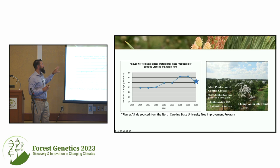The annual production of CMP bags over the years, this is pretty interesting. So every group like ourselves, every other company that's invested in producing these CMP crosses, this is the number of bags that they've placed annually. So in 2016, about 1.5 million bags. Last year, it was almost 2.8 million bags.